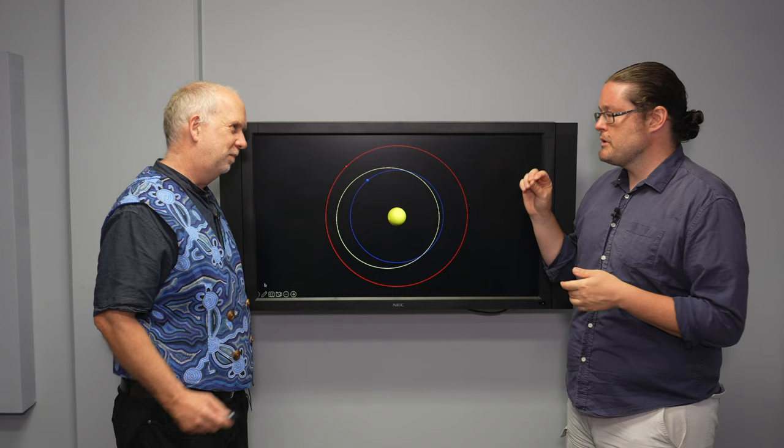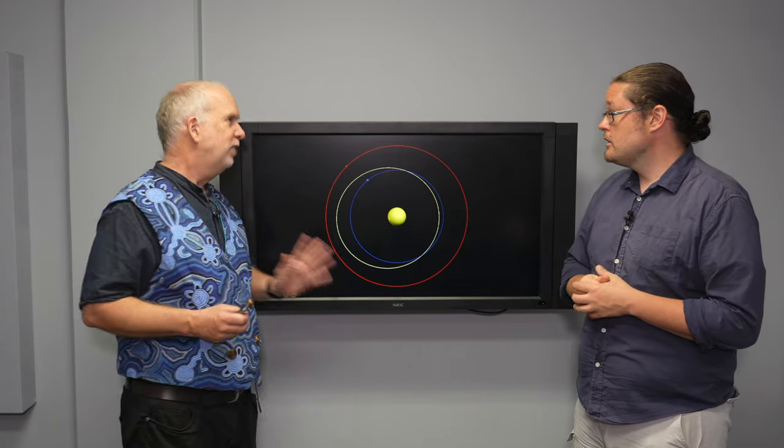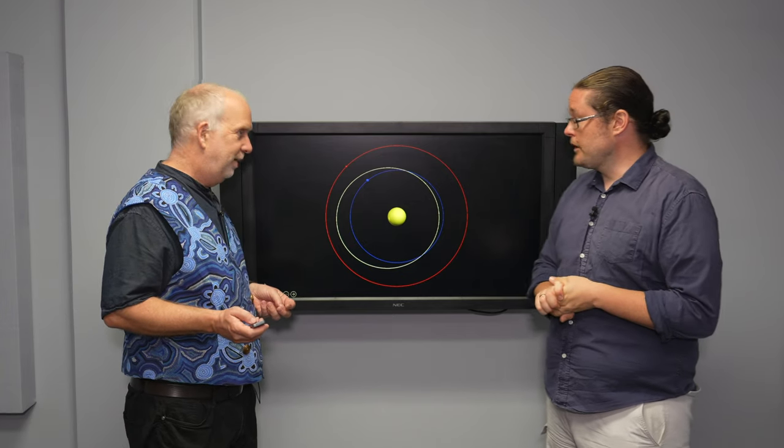So what do we need to change? We need to get more speed? Do we need to change the way the speed goes? Well, actually, you can get to Mars with less speed as long as you apply it in the right direction. What you want to do is take advantage of the fact you're on the Earth, which is moving, and fire in the same direction. Okay.